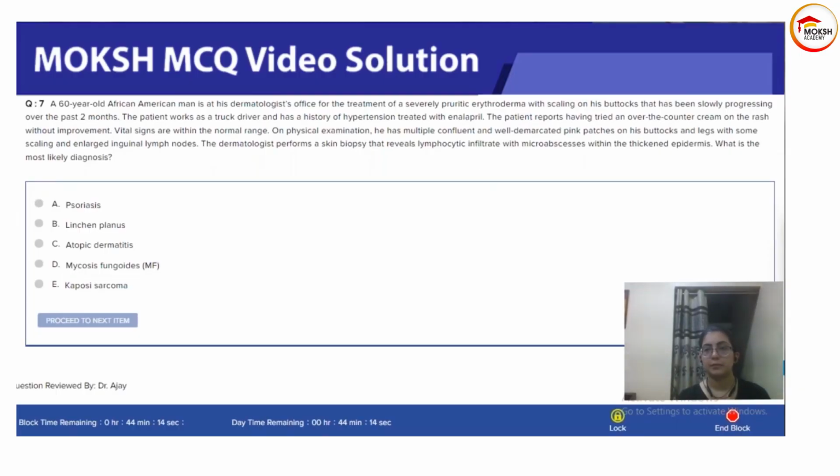A 60-year-old African American man is at his dermatologist's office for treatment of severely pruritic erythroderma with scaling on his buttock that has been slowly progressing over the past 2 months. The patient works as a truck driver and has a history of hypertension treated with enalapril. He reports having tried an over-the-counter cream on the rash without improvement.